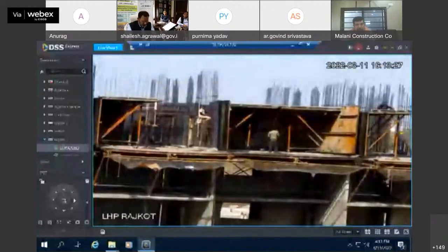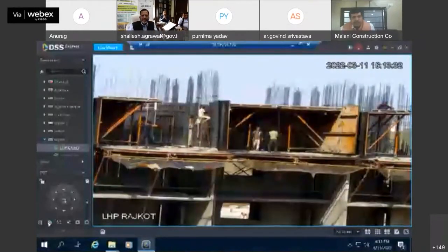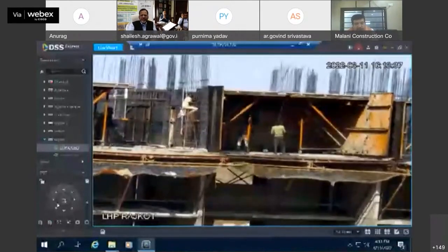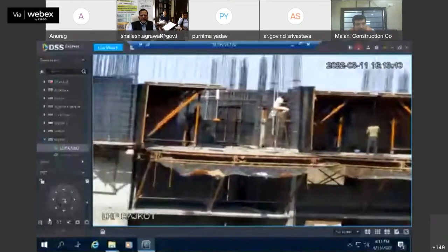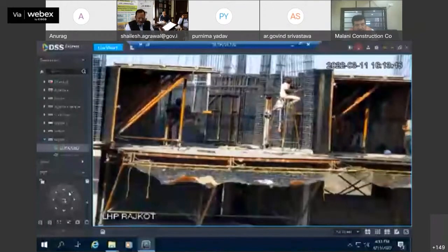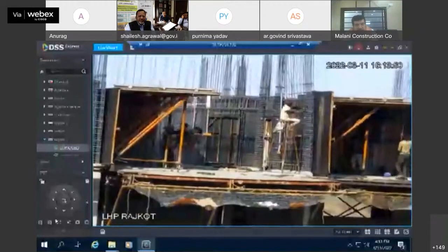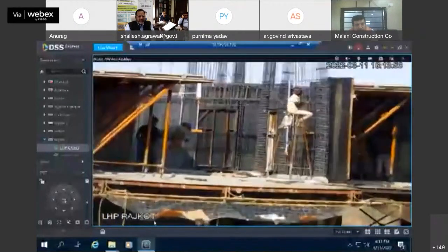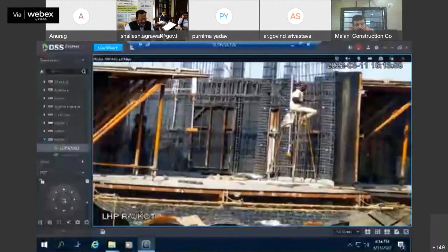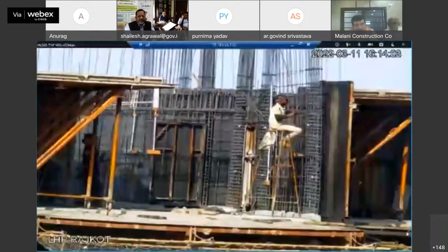Sir, I think this is the crux of the thing that we can show the participants: it only takes 10 minutes to finish one component and 20 minutes for the entire room shuttering to move from one place to another. This is very important for them to know how fast we can work. Another very good part is that we have only two types of spanners. You can see one guy is moving the spanner for the top, and another guy for the bottom. So the system is pretty simple.